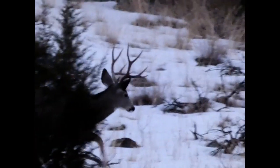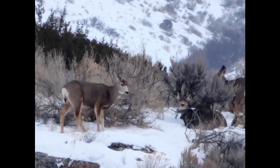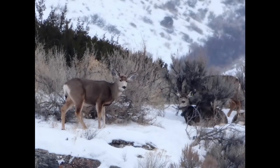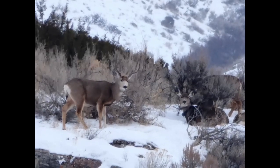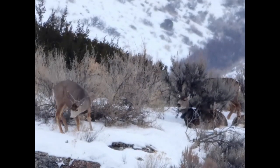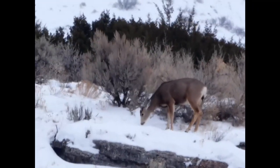And this is a buck that, this is the first time I'd seen this buck and I didn't recognize him. And he was just walking through the junipers here and I just happened to get some footage of him and it was almost dark. And so that's why this footage isn't the greatest. And this buck here, this little 4-point here, he was with these deer. And if you notice this doe right here, she's got a radio collar on and she's got some yellow bling in her ears. Just some cool footage of this young buck here.